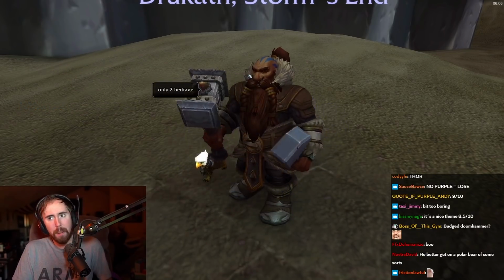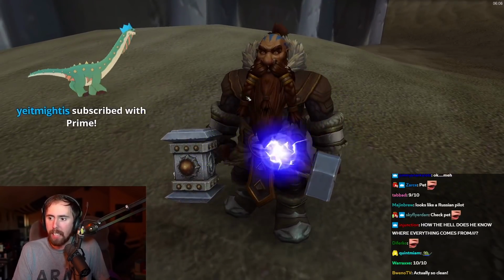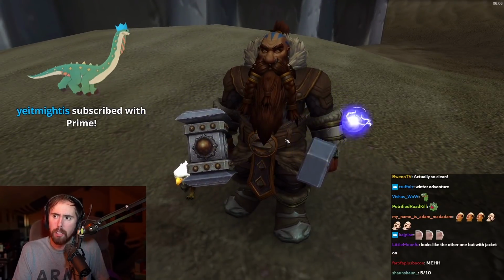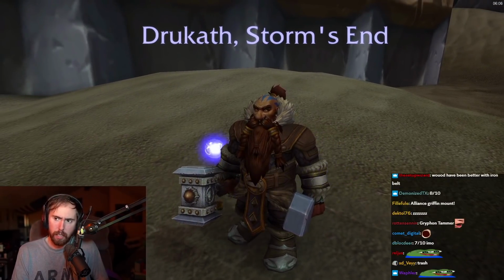I think this is okay. Little baby griffin. Yeah, I know, little baby griffin. Yeah, two heritage. I think it's the belt and the legs that are heritage. But regardless, I think this is a pretty nice looking set. Get on your mount.